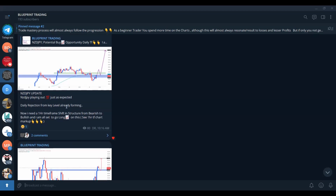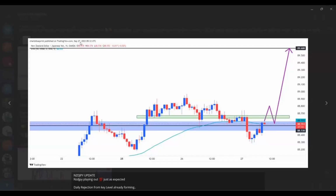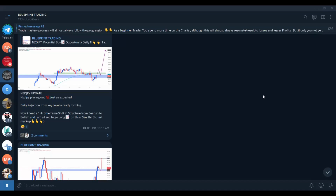Daily rejection from key level forming. Now I need a 1 hour time frame shift in structure from bearish to bullish, and I'm all set to go long on this. And you can see very clearly right here the timestamp, September 27th. Now this is where I needed that break and shift in structure from the 1 hourly time frame perspective, which I eventually did.